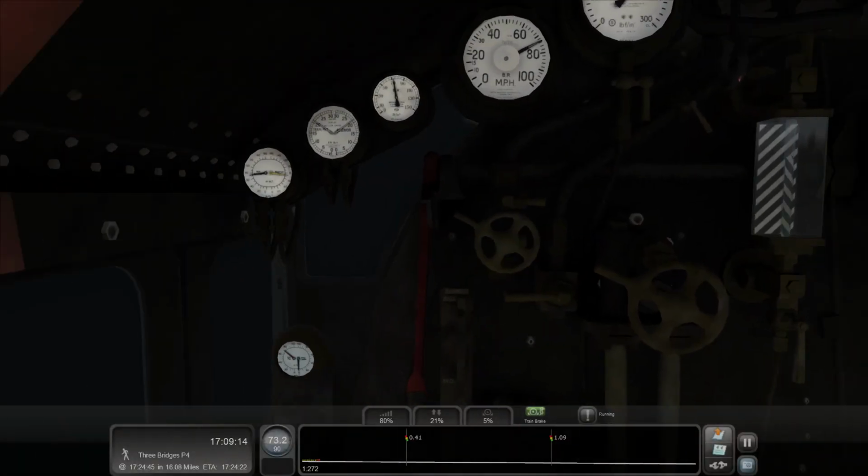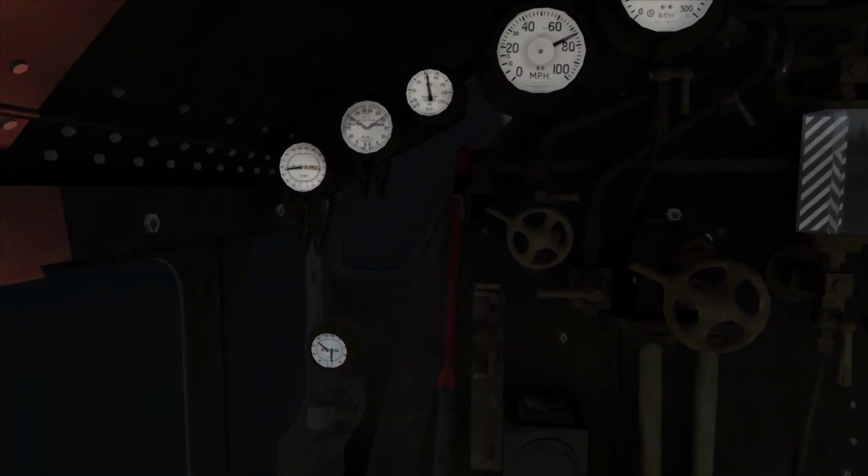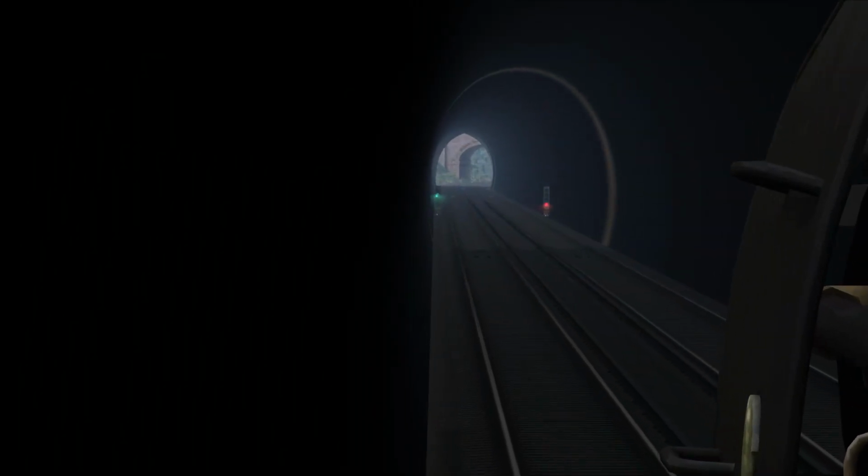Right, okie dokie. Let's stick our heads back in here for a minute. Fire's roaring. Train's looking awesome. 73 miles an hour at the moment. That's pretty good. I don't have to worry about speeding much today. I can drive pretty much HUDless, which is good indeed. We are approaching the exit of the tunnel.